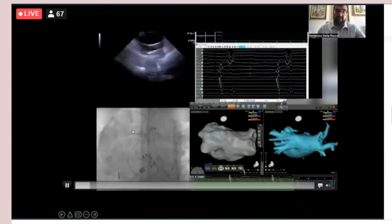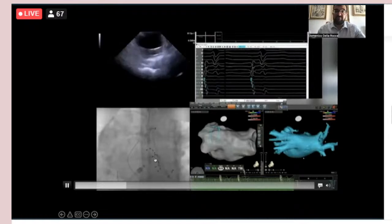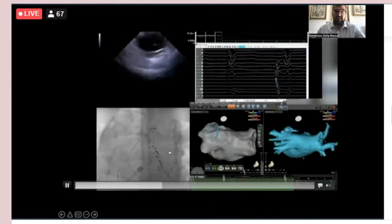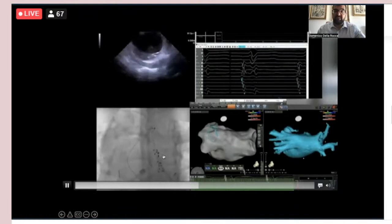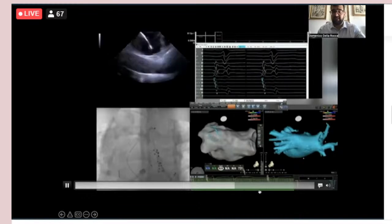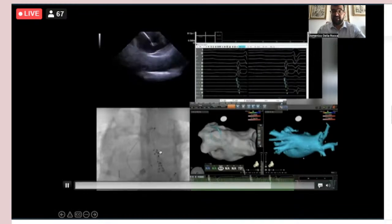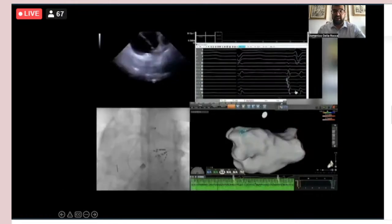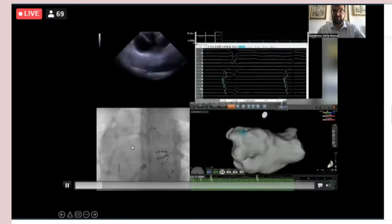We then pulled back the ablation catheter. We deployed it in a flower configuration and then advanced it in order to have better contact with the antrum of the left superior, and then applied a first pair of pulses at this position. This is the first one, and then a second one after 30-degree rotation.